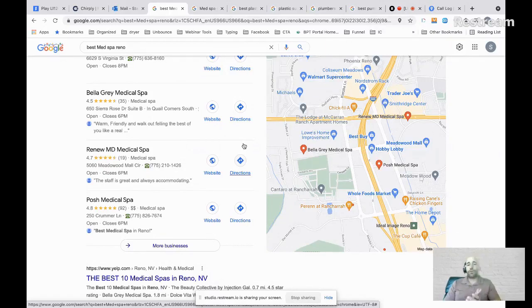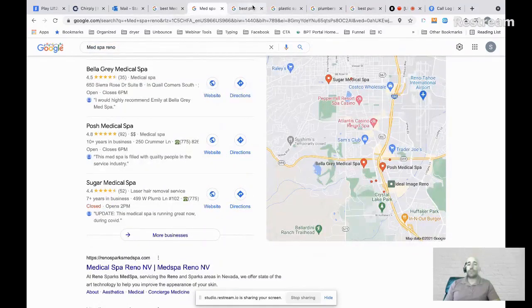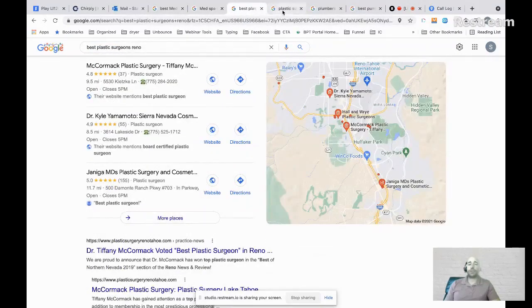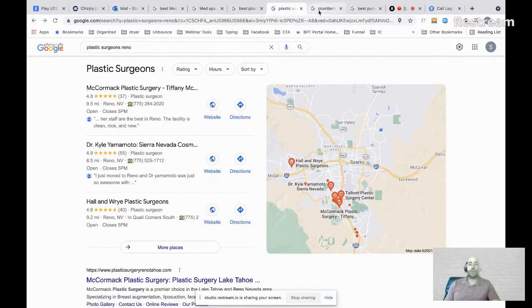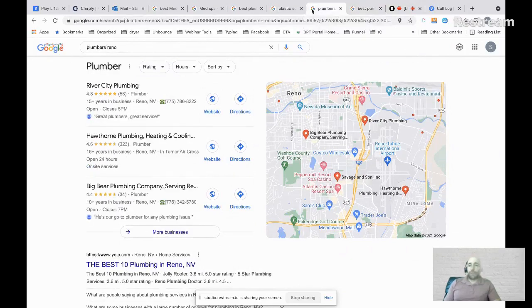So first and foremost, I want to talk about how someone searches. Best Med Spa Reno. Med Spa Reno. Best Plastic Surgeons Reno. Plastic Surgeons Reno. Plumbers Reno. Best Plumbers Reno. Let's stay on plumbers for just a moment. I typed in Plumbers Reno. I got these 3 results. You see the star rating, how many years they've been in business, all the information.